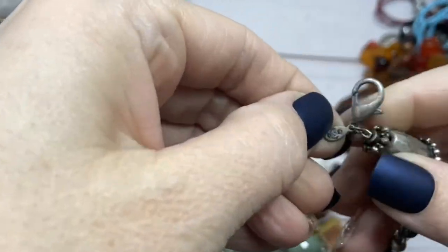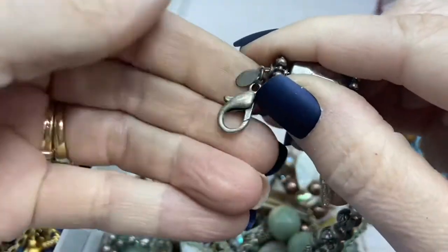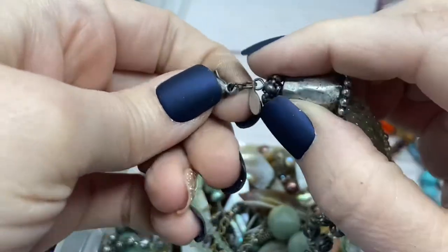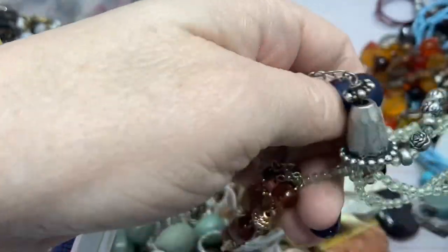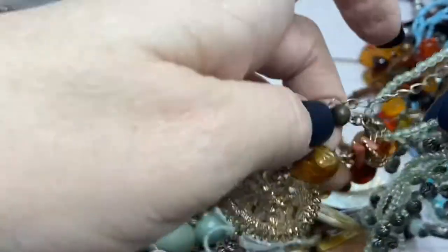There's a tiny little tag. So this is a Premier Designs piece. Did you see it? Come on, turn over. Here we go. Let's see if we can get this one out without damaging it, preferably.